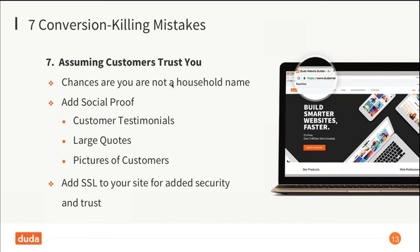And with Duda, SSL is included. We actually have a partnership with SSL Everywhere, so all of our sites get SSL for free. It's a really cool project. You can get it added to your sites even if you're not on Duda, but it's definitely something that you want to consider adding to your client site if possible.